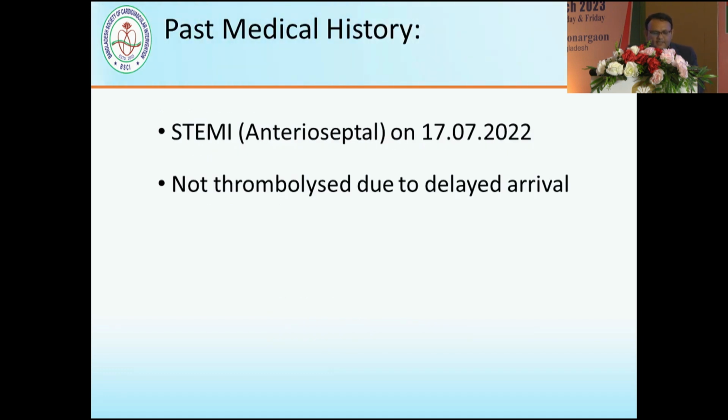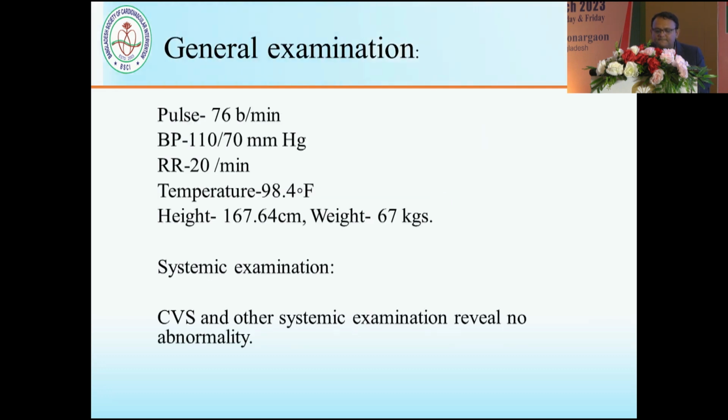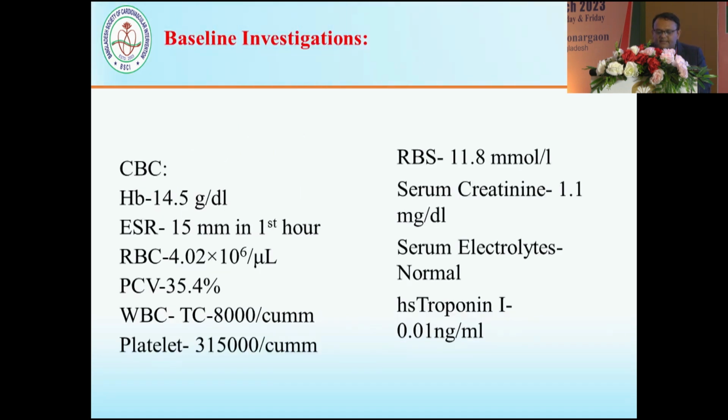His past medical history was that he was admitted with acute anteroseptal STMI on 17 July 2022, and at that time he was not thrombolyzed due to delayed arrival. The general examination and systemic examination reveal no abnormality, and the baseline investigation is normal, except RBS is quite high.